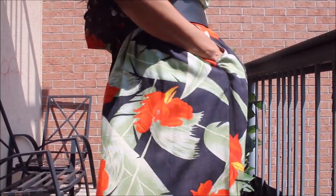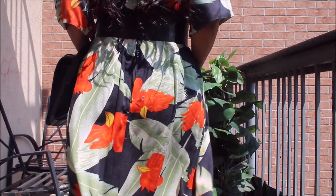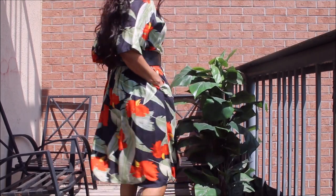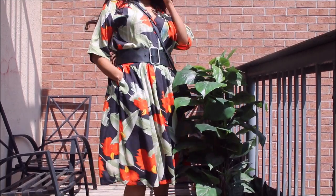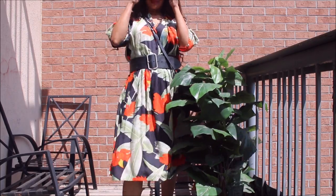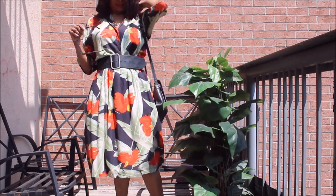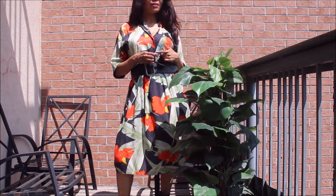Really, really love it. Oh my God, it is such a great two-piece set. The brand, I think, is Memories or Memoirs. It's a bit faded, but oh my, I really do love it.